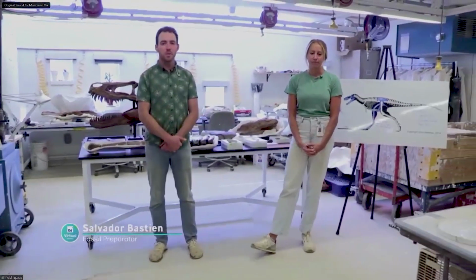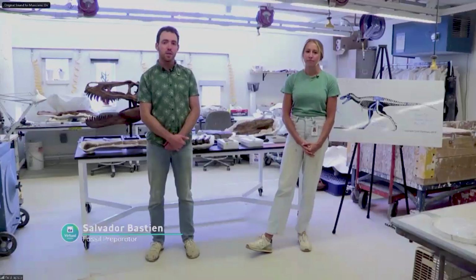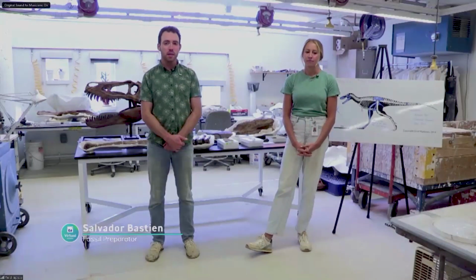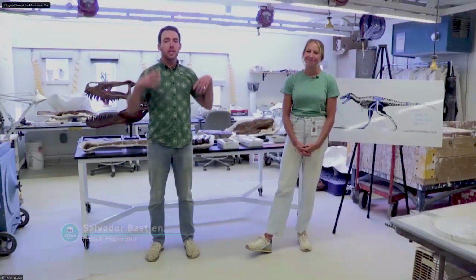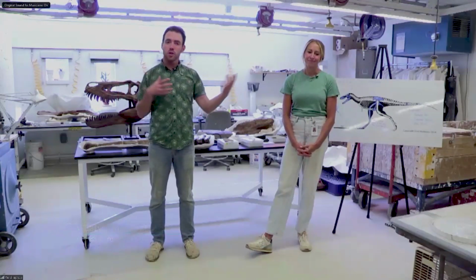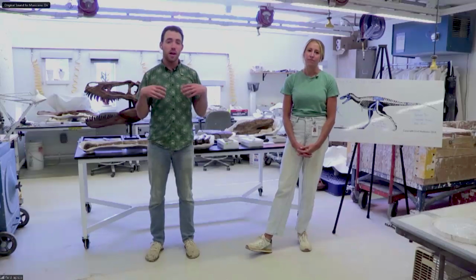I'm a fossil preparator here, which means that during the warm months of the year, we go out into the field to collect fossils and bring them back to the museum. And then the rest of the year, we're in spaces like this, cleaning those fossils up, getting all the dirt and rocks off of them, getting them ready for researchers and for exhibition.